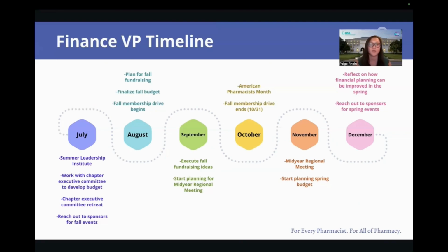In September, we are going to execute fall fundraising ideas. So if your College of Pharmacy has a finance VP and fundraising chairs, work with them to maximize what kind of fundraisers work well. A lot of people do sweatshirts, some of them do candygrams for Halloween or Thanksgiving. Just some ideas to throw out that have worked well in the past for chapters around the country.